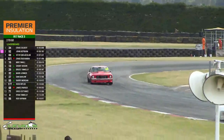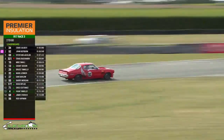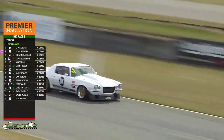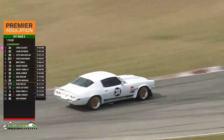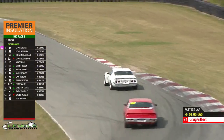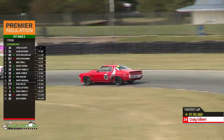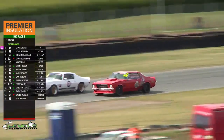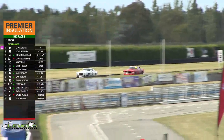Leaders though out through the left-handed sweeper. Be last lap board this time for Craig Gilbert. So just here there's a big rattle coming from the number 68 there of James Parker, so might be something in the drivetrain perhaps. And Greg Cuttance there has pulled out a good lead over Ryan Tinley on that lap. Yeah, Ryan had a big moment the lap previous. Had to take to the grass.